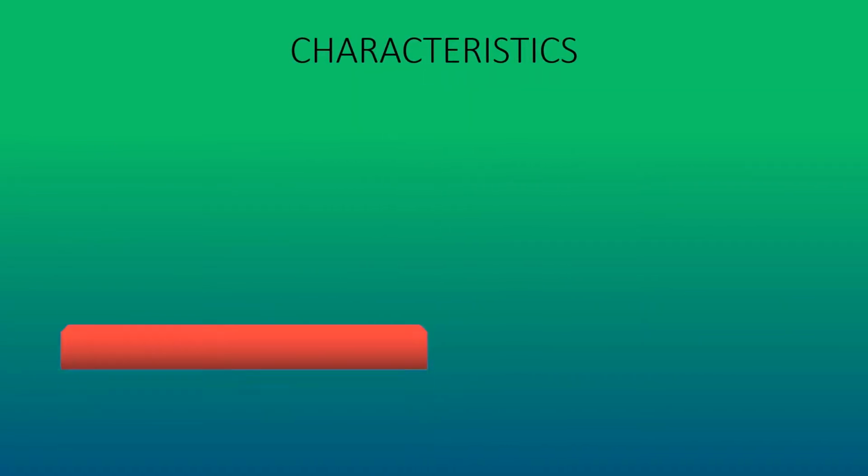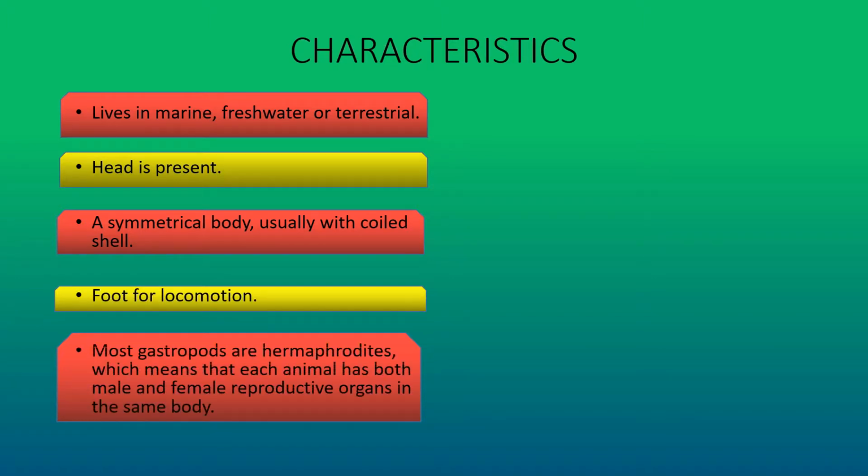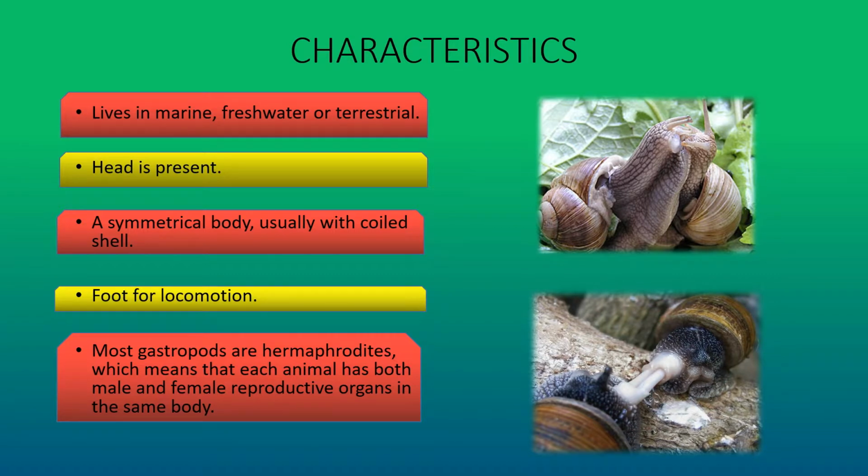The characteristics of gastropods are: they live in marine, freshwater, or terrestrial habitats. Their head is present. They have an asymmetrical body, usually with a coiled shell. Their foot is used for locomotion. Most gastropods are hermaphrodites, which means that each animal has both male and female reproductive organs in the same body. When two individual snails or slugs meet, they exchange bundles of sperm, usually via a dart into the tissue of the other. Eggs are then usually laid in crevices in the soil or under rocks, while some species may give birth to live young.